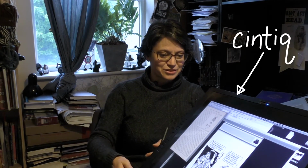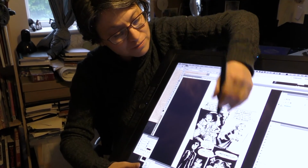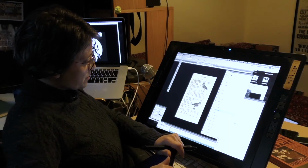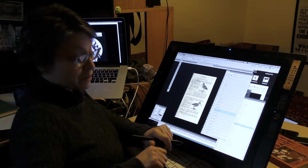And what I'm working on here is called a Cintiq. If you want to, here, this turns around fine. So as you can see, it's just a big computer screen, and I can draw right on it. And that's where I do most of my work, is on here with the laptop. I'm kind of using this as an excuse to do something I've wanted to do for ages, which is to animate some of these wonderful old engravings.